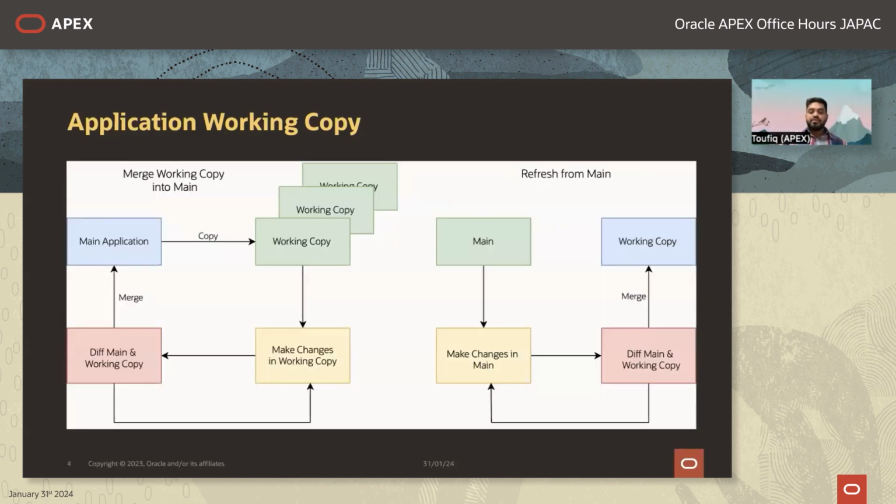Now let us look at a typical workflow of how working copy can be utilized. If you look at the flow for merging a working copy into main, first you have a main application. When you have a main application and certain features that you want to build as part of it, the starting step would be for you to create a copy of this main application. So if you're working on 4 different features and you have 4 different developers working on them, you'll create 4 working copies, for example, right? So the first step is creating a working copy from the main application.